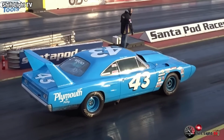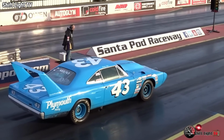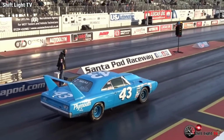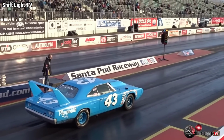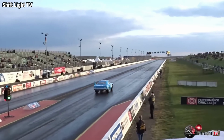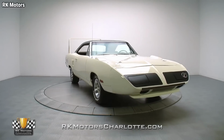To transform the base Roadrunner into something more aerodynamic, Plymouth gave it a long, sloped nose cone and an unmistakable rear wing that stood a towering 23 inches high. The design took clear inspiration from the Dodge Charger Daytona, which had debuted the year before in 1969.